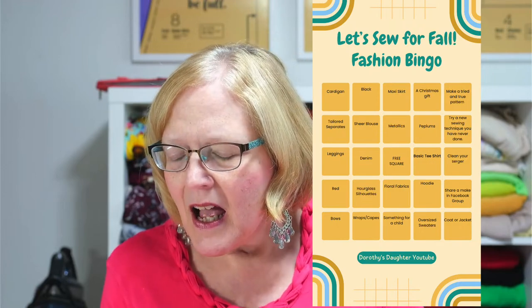Black was another thing that I saw in the fashion trends for fall. There's a lot of classic things this fall, which I'm kind of happy to see. The third thing was a maxi skirt, and we all have favorite patterns for that.